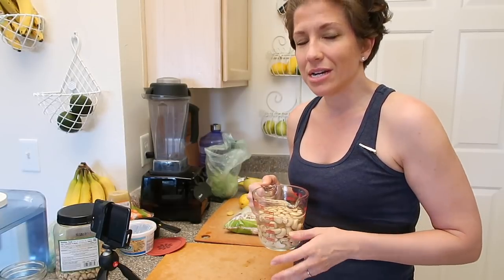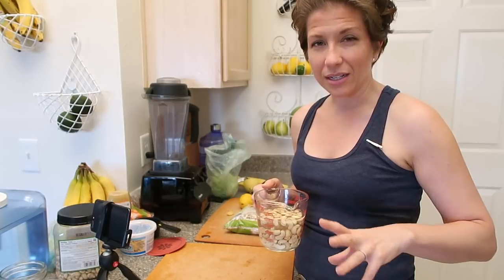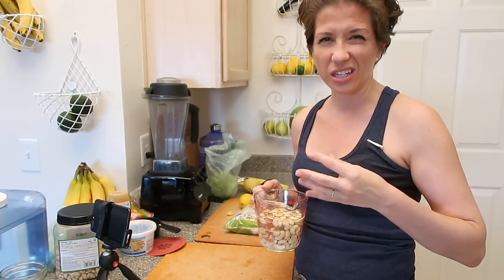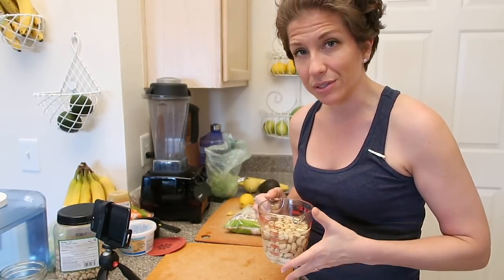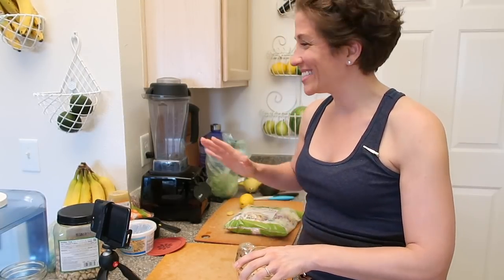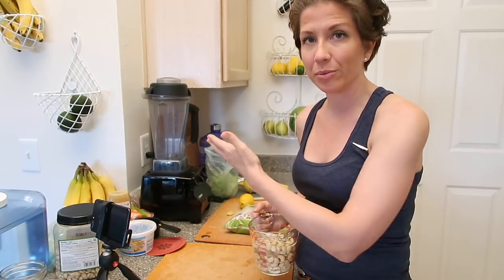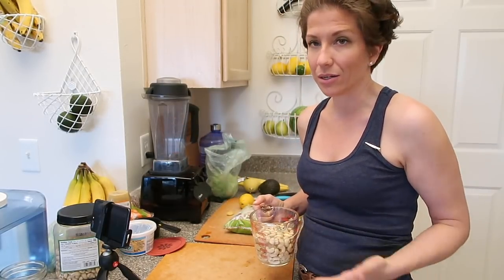This is pretty much a necessary step if you have a regular blender, because you're not going to really get it creamy at all. It's going to be kind of chalky and not so great if you're using a regular blender. I highly recommend you invest in a Vitamix, a high-speed blender, any kind of high-speed blender, but I recommend the Vitamix. It's the one I use. I think it's the best.